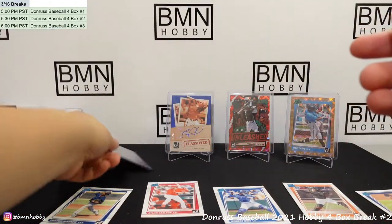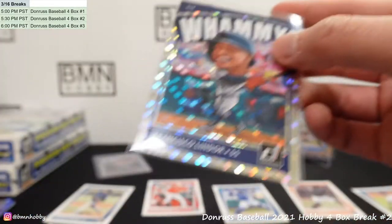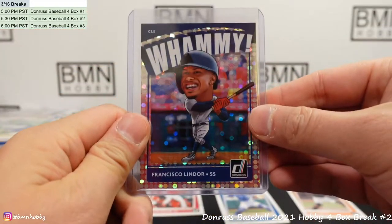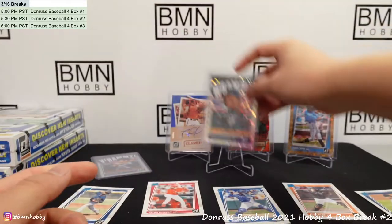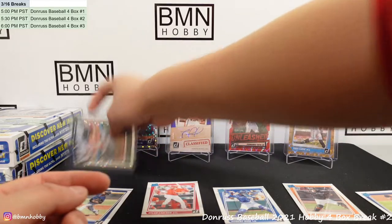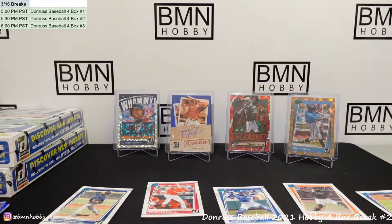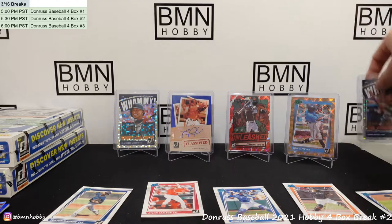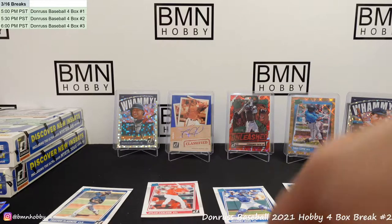Holy crap. That's awesome. Lindor and Babe Ruth. Congratulations, guys. That's pretty cool. I think they put two case hits in this case by accident. That's awesome. Get that up here. That's pretty sweet. Whammy, whammy. Double case hit. There you go. Very cool.